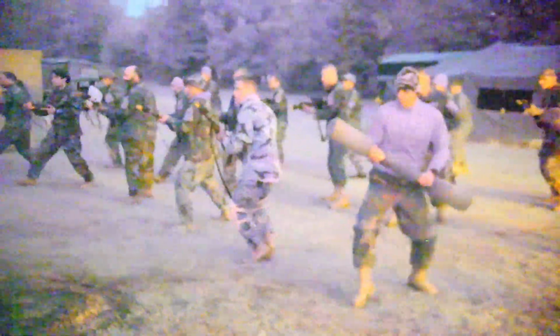So as the third day started, which is the first day of the STX, PT is still a thing. Yesterday we ruck marched, as I just talked about, but today we're back to bayonet practice. Those of us who had already been issued rifles used their rifles. Those in the MCC that hadn't been issued their equipment yet used pugil sticks.